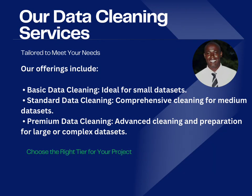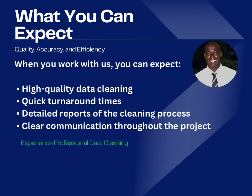We offer tailored data cleaning services to meet your specific needs. Choose from our basic data cleaning for small data sets, standard data cleaning for medium data sets, and premium data cleaning for large or complex data sets. Find the perfect fit for your project.